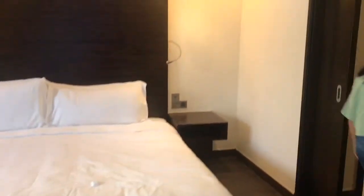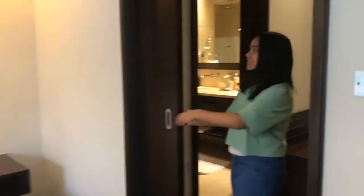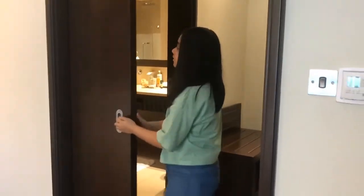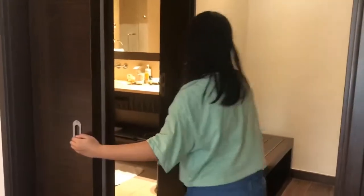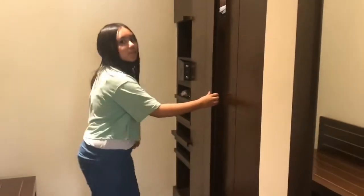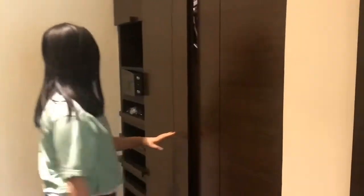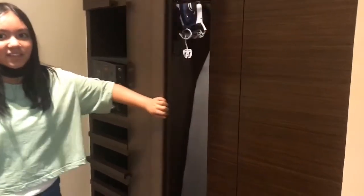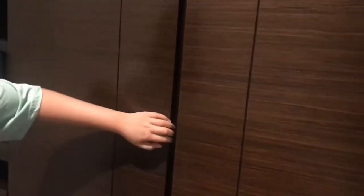And then when you come in here, there's actually a sliding door, which brings you to a place where you plancha your clothes. Plancha your clothes. Wait, let me open. Let me see. This is the plancha board.